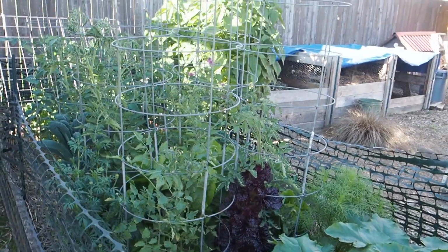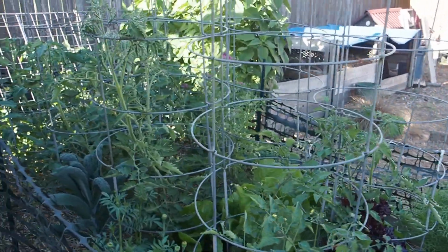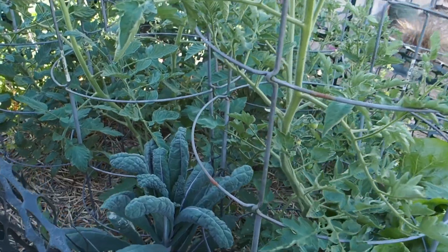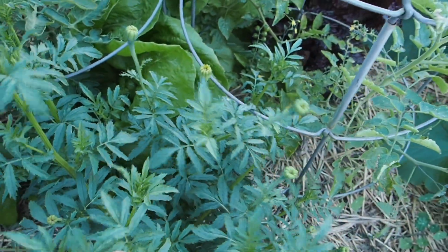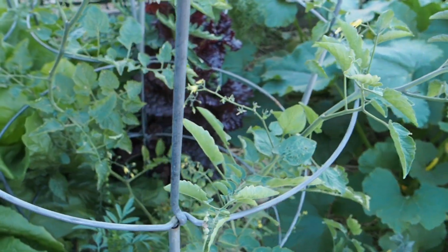Now here in this bed we have the rest of our tomatoes. So we've got eight all cherry tomato varieties in this bed. And again, we have some kale interplanted between these, as well as some flowers. So we've got another marigold here. This one, I will show you this one because this is kind of an interesting variety.